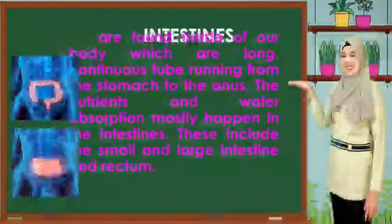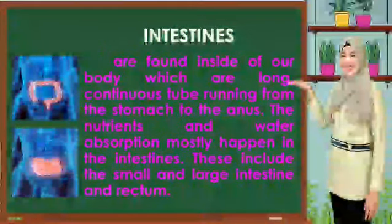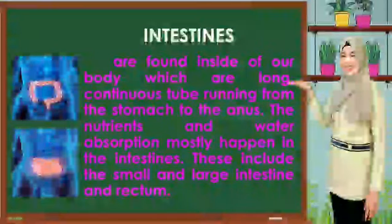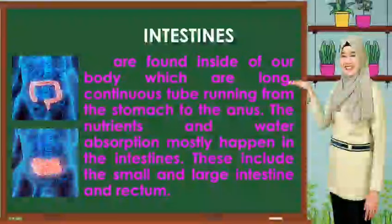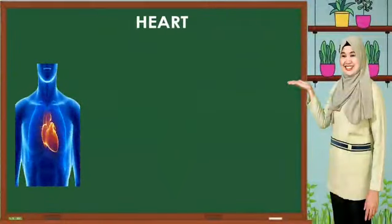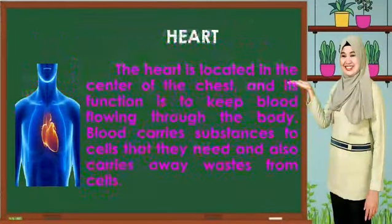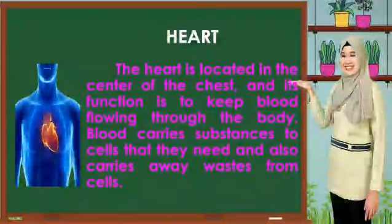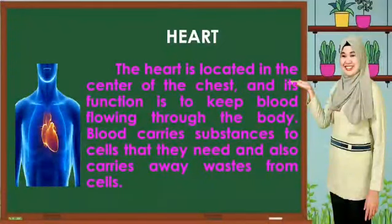Intestines are found inside of our body, which are long, continuous tubes running from the stomach to the anus. The nutrients and water absorption mostly happen in the intestines. This includes the small and large intestine and rectum. Heart. The heart is located in the center of the chest and its function is to keep blood flowing through the body. Blood carries substances to cells that they need and also carries away waste from cells.